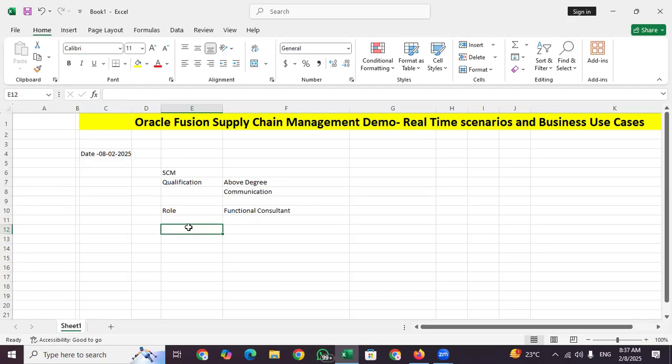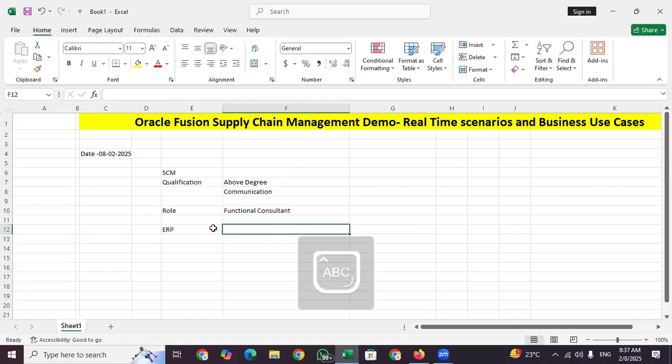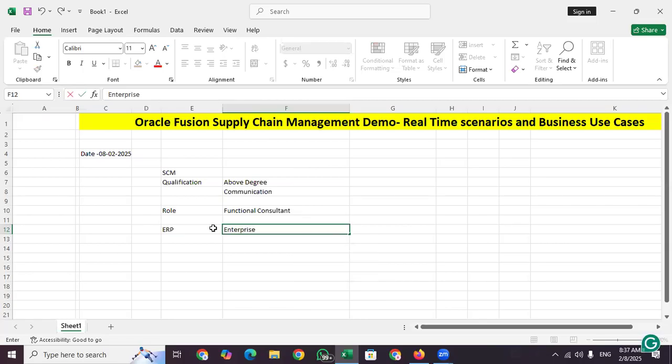Oracle is the standard one. It will be user friendly. There are no security issues with this. It's a complete safe ERP. ERP is an application, and we are going to train on this ERP application. ERP is nothing but enterprise resource planning.